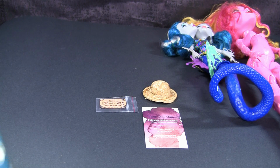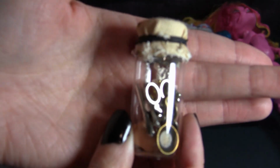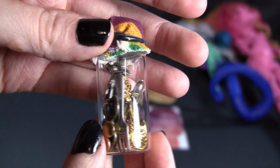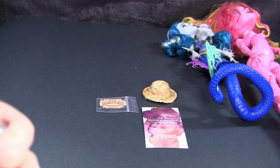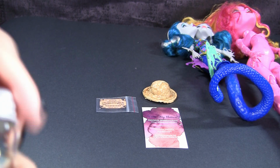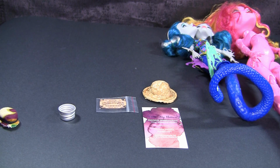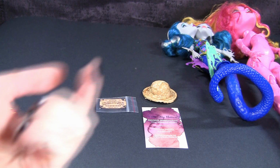And then we have a little jar of things. Ooh. The jar full of just a bunch of little metal bits. Is it meant to open? I think it is. I think you can open it. Oh, you can. So this is really cool. Let's look at what's in here. Ooh. Oh, so cute. Okay, cool. So there's a little, oh my goodness, trying to show these off, but they're so tiny, which is what I love about miniatures. I love tiny things.